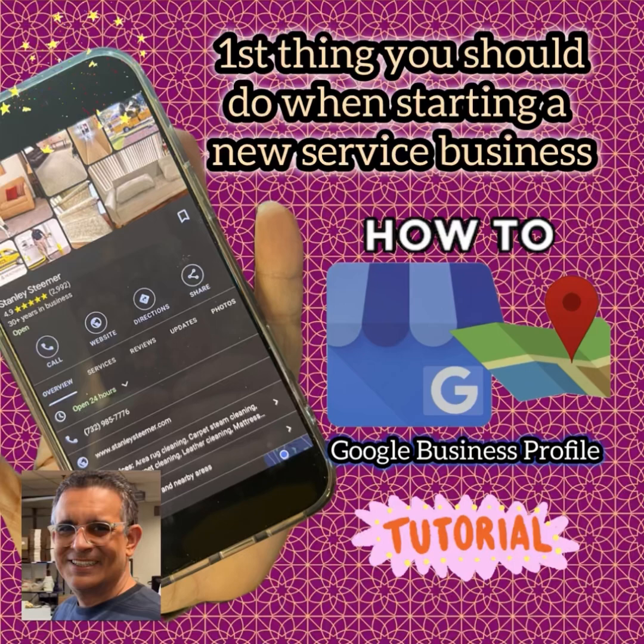Right. Once you've got that nailed down, you'll be asked for some basic info. Your business name, the category you chose, address if you have a physical location, the areas you serve if you're a service-based business, phone number, and your website. It's like setting up the foundation of your digital storefront. It's that basic info that Google uses to connect you with the right people. And of course, it's what customers see when they first find you online, so you want to make a good impression.